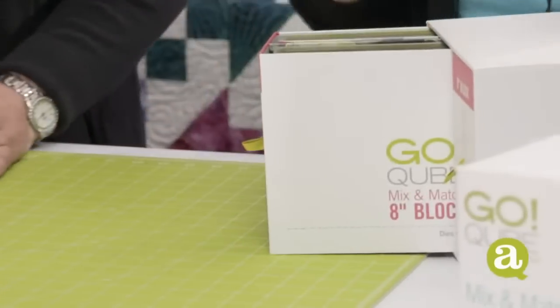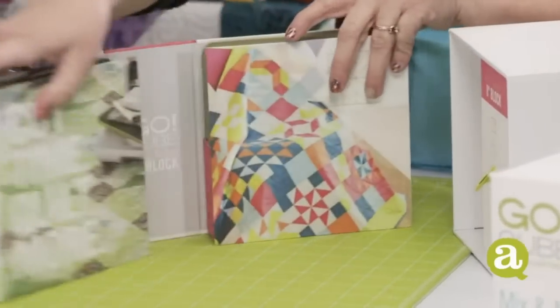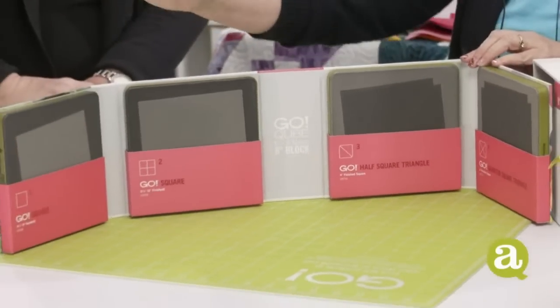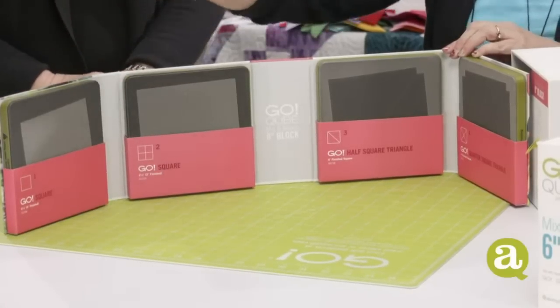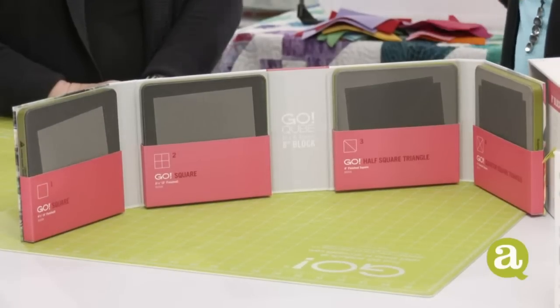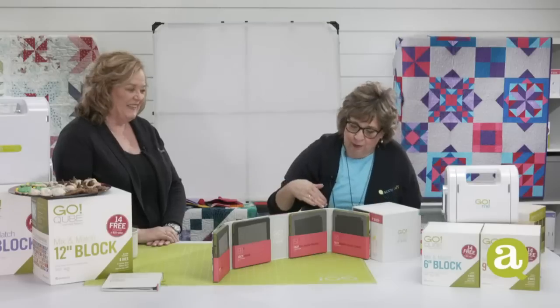The exciting part really comes when we get to the dies. So in this box set, you'll see here we've got our first 4 of the 8 shapes. And they're all numbered. The numbers are on the die, and on the pocket, so you can put them back in the right place. Organized, right? So we've got our shapes 1 through 4.